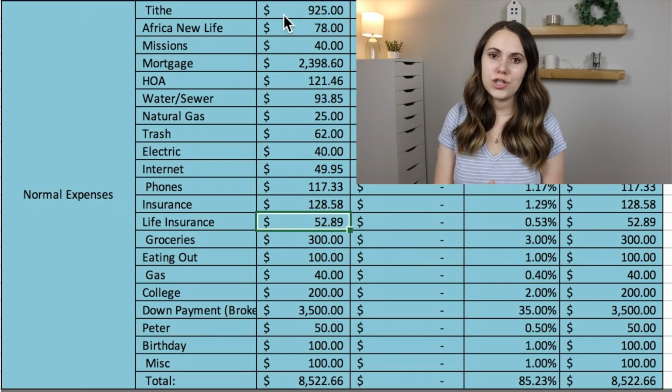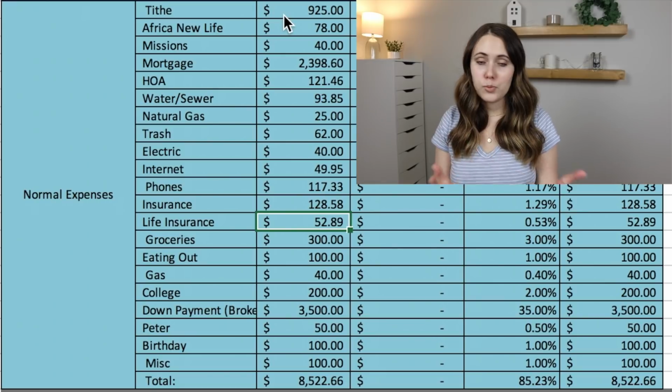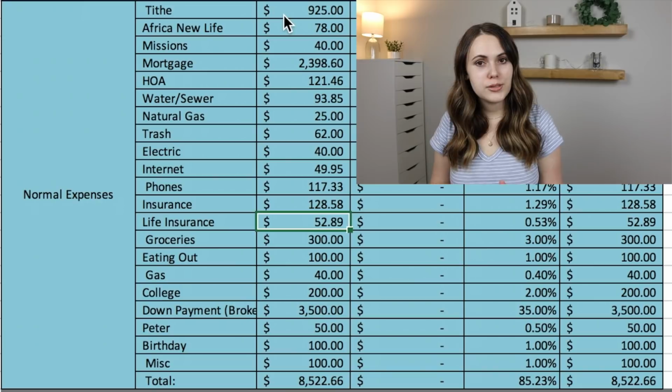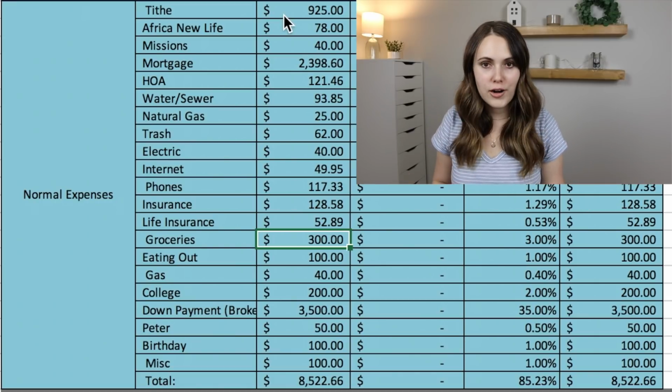We have 2 term life insurance policies, one for myself and one for my husband, and it's pretty affordable, only $53 a month. Next we have groceries. We are planning to put $300 to groceries this month, which is pretty doable and the norm for us.